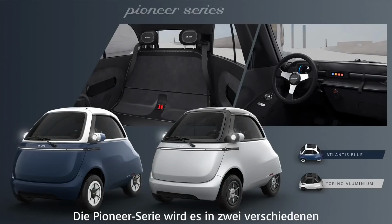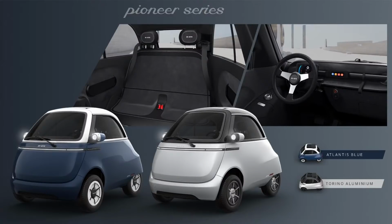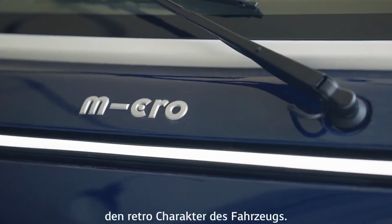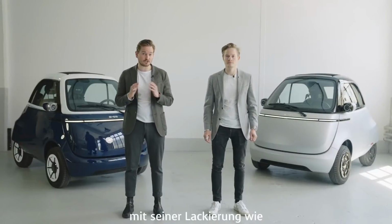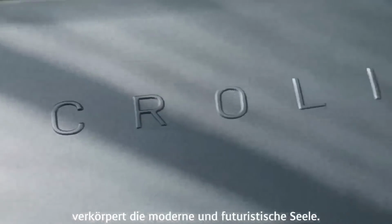The Pioneer series will come in two distinct colors, Torino Aluminum and Atlantis Blue. Both of them perfectly signify the soul of the Microlino, a retro charm with a modern look. Atlantis Blue, with its glossy body color and white roof, signifies the more retro side of the Microlino, while Torino Aluminum, with its brushed aluminum-like body and black glossy roof, signifies the more modern and futuristic soul.